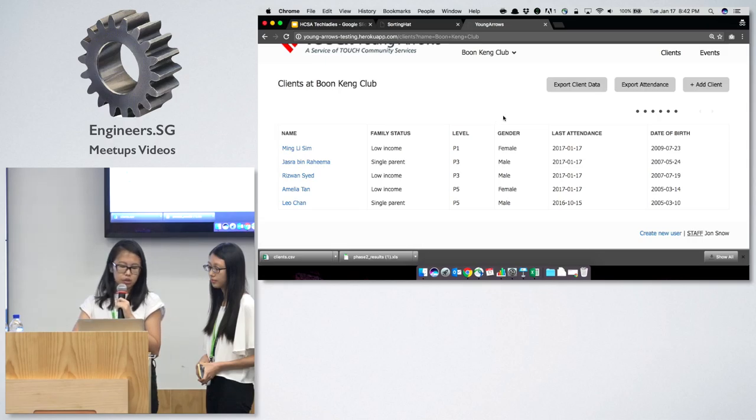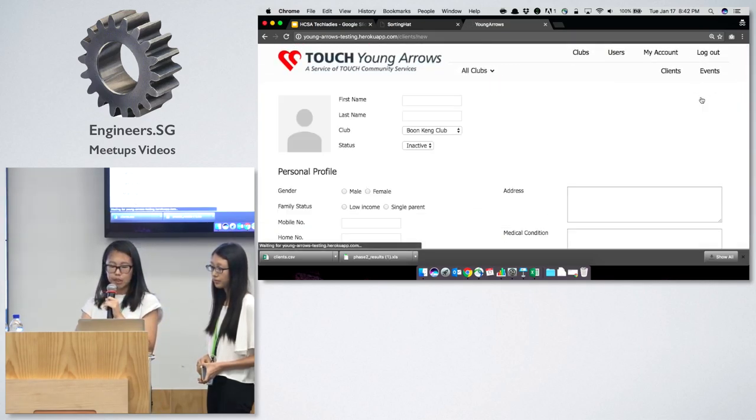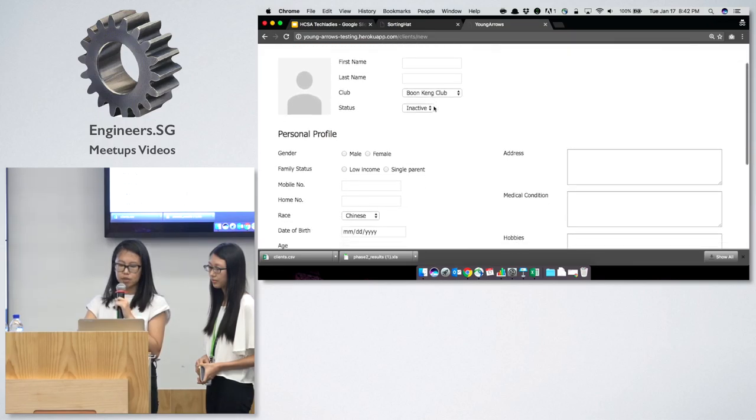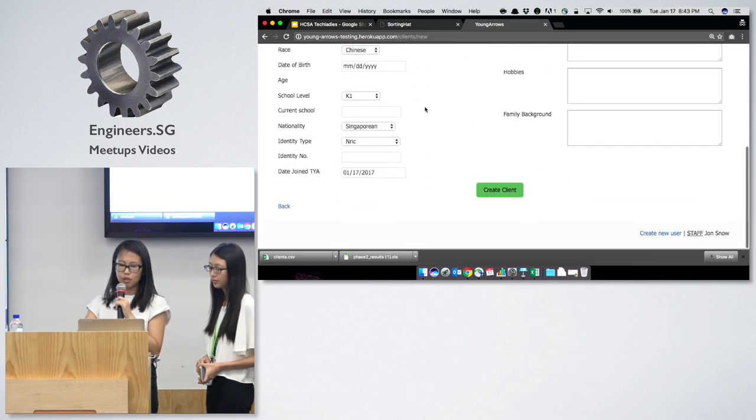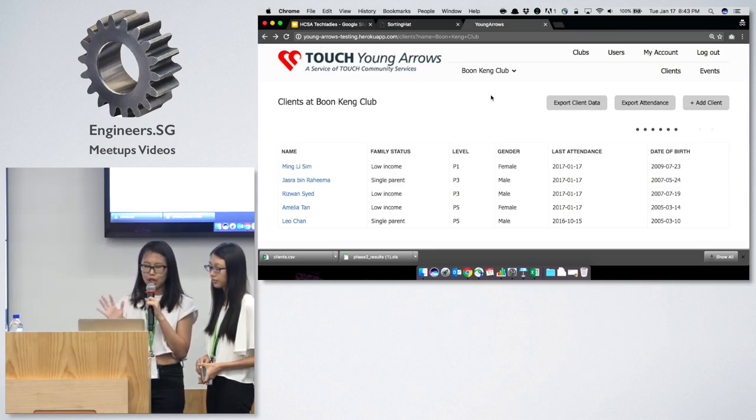Also, if I wanted to sort by their date of birth or their level, I could do so like that. I can also add a new client from this page. You can see this is quite self-explanatory. I can key in their details, click Create Client, and they would be entered into the system in a friendly manner.